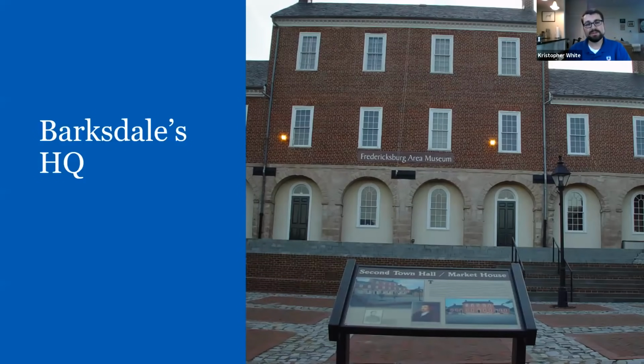And the center of his defense will be anchored around a plateau in the center of the city along Princess Anne Street. This is his headquarters in 1862. It's today the Fredericksburg Area Museum, but this was the market house. It was the town hall constructed in 1816. You can actually see back here the meat hooks whenever they would come out and meet for their market day, and this is where they would hang their meat and other things. So it's a really interesting building that is still there today along Princess Anne Street.